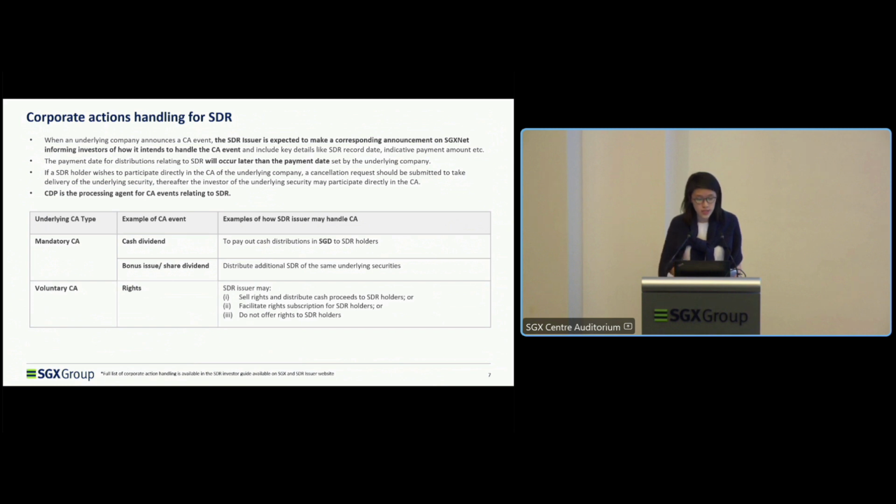The announcement will set out the key information such as record date, the payment amount, and the FX used if relevant. Investors can look out for these announcements pertaining to their SDRs via the SGX company announcements website. Do note that the payment date for distributions relating to the SDRs will always occur later than the payment date that is set by the underlying company in Thailand.